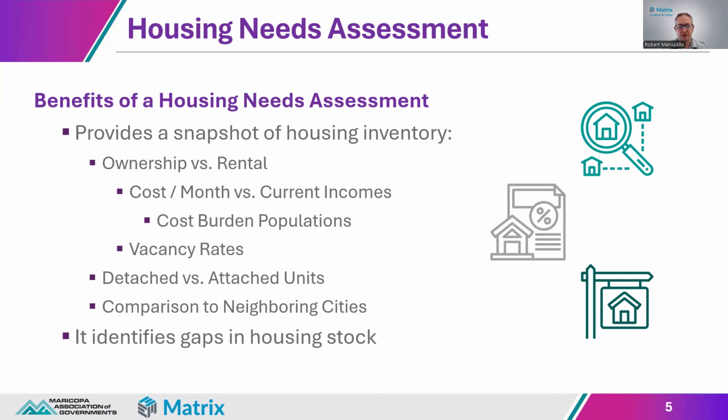And it also will do a comparison between neighboring communities. So if we're doing a housing assessment for Tempe, we can look at how Tempe compares to Scottsdale or Phoenix, as far as ownership versus rental, vacancies, attached versus detached. We can look at different metrics and compare one city to another.